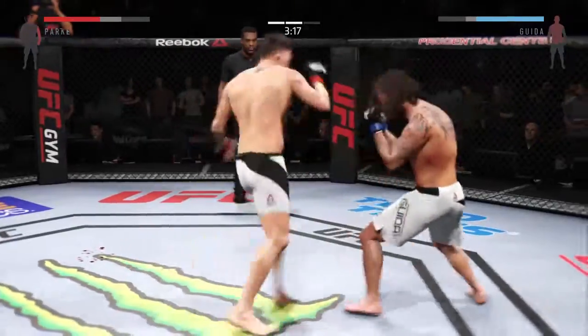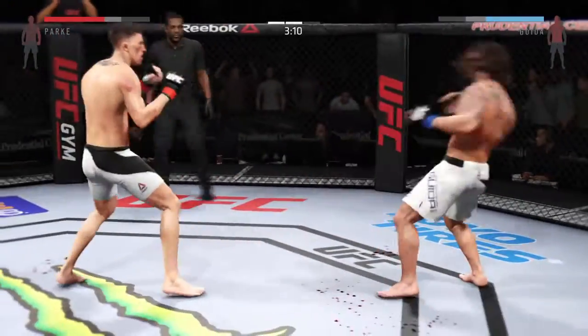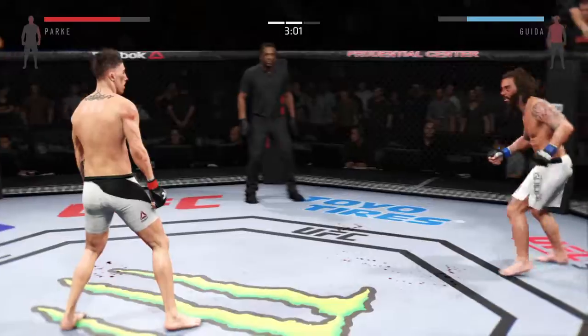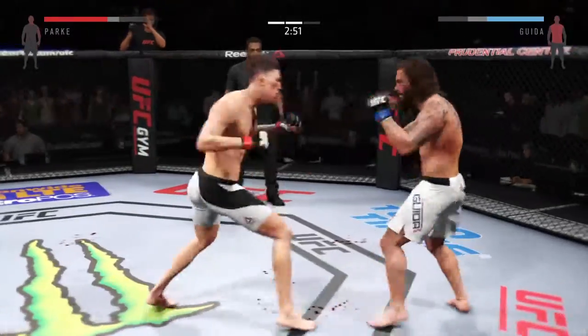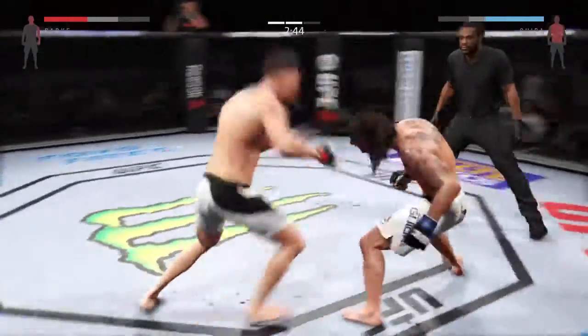He was looking for the head kick, but it was blocked. And another strike lands. Another nice kick. Very solid. And he lands the roundhouse. Norman Park's got to be very pleased with his performance here tonight, Jim. He certainly has done a really good job of landing big shots in this fight, and that's what so far is getting him ahead on the scorecards.